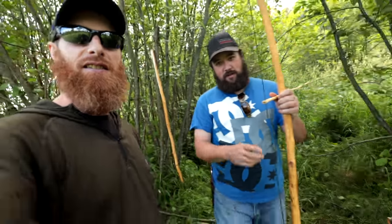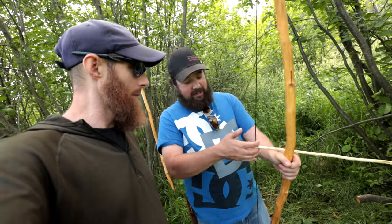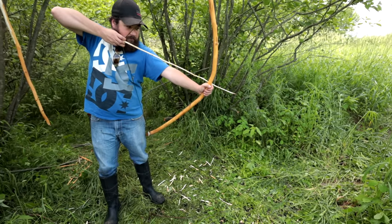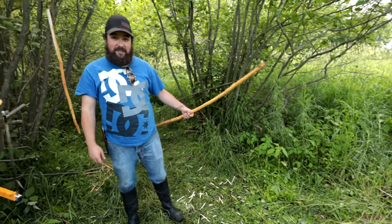So my knock actually worked, as you can see. It's stuck in. So now I can actually just grab the string and not the arrow at all, and I should be able to shoot no problem. Let's see. So it's stuck in the ground.